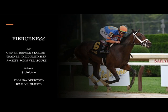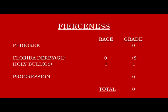Fierceness, of course, we know the mercurial good race, bad race nature, and that's reflected in his class evaluation. So you see, he gets a 0 for pedigree based upon our ratings. He gets a +2 for the Florida Derby, but it wasn't the greatest of fields, so that race is a 0. And frankly, if he hadn't been in it, it probably would have been a -1 or a -2. But it gets upgraded a little bit because of Fierceness, and Catalytic ran a good race too. The Holy Bull was a subpar race, Hades winning it. Slow fractions, not a great field. It's turned out to be not a great field. And Fierceness ran poorly in it, so he gets a -1. So his total is 0.